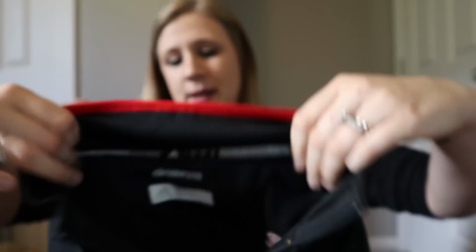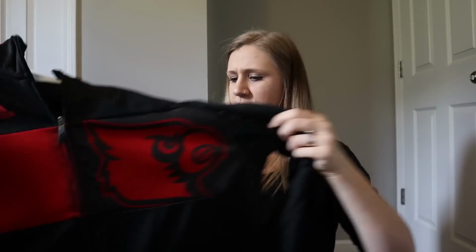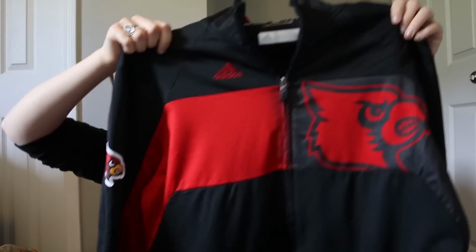Alright, and I went and grabbed this Adidas, however you want to say it, Climber Warm. It is a full zip jacket. Obviously it's the Cardinals, I can tell that. I don't know where they are located because I don't follow football, but anyway, zip up jacket. Someone somewhere is a Cardinals fan, and I went ahead and cross-posted this on Poshmark. I don't often do the men's clothing, but I already had someone add it to a bundle and think about it, so it'll be interesting to see how this sells over there, if it does at all.